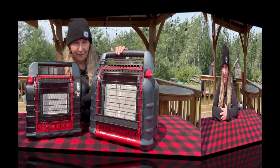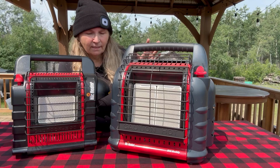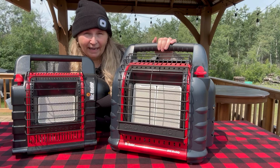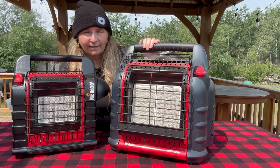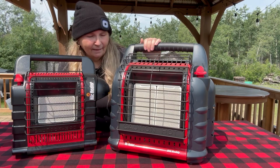Here we have the Mr. Heater and the Big Buddy. These both run off the small green propane tanks. This one takes 1, this one takes 2. If you're using them inside, make sure you're using them in a well-ventilated area. But they are enough to take the chill off. Again, if you had to use it in your vehicle, be cautious about ventilation. But they will stop you from freezing.